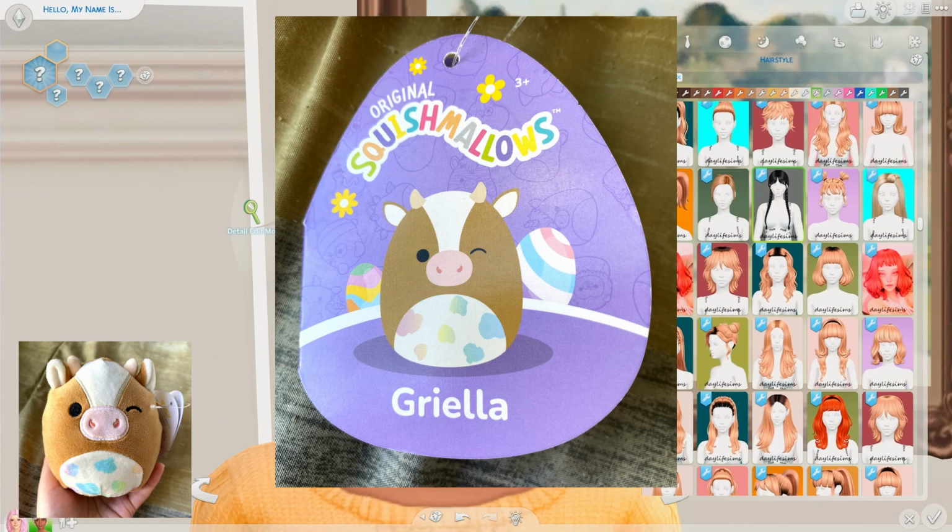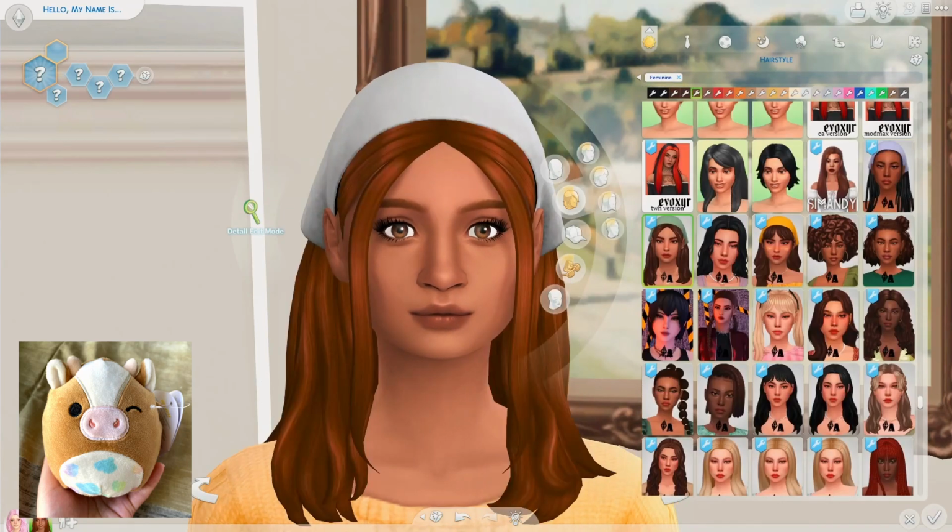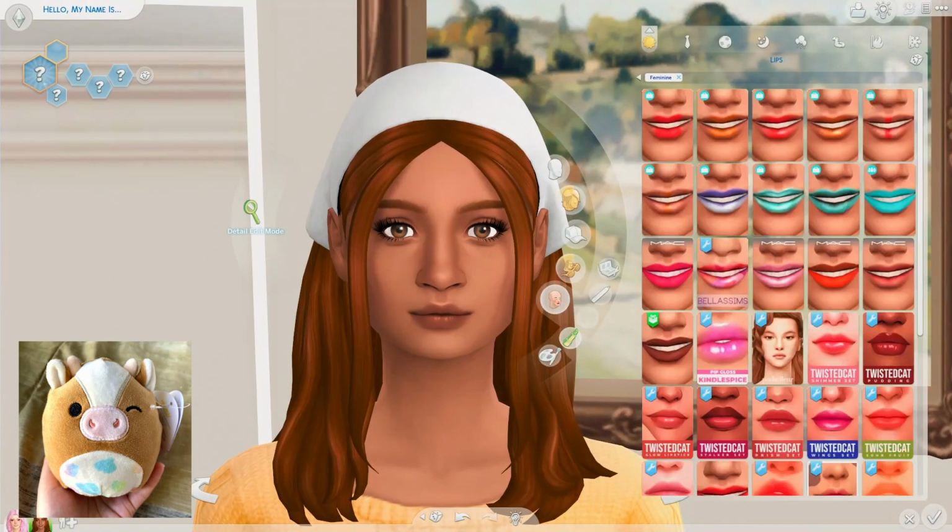Their bio tag says, "Meet Griella. They love lazy Sundays and breakfast in bed. In the afternoon, they hit up their favorite sandwich shop and order the number 7 with extra pastrami."